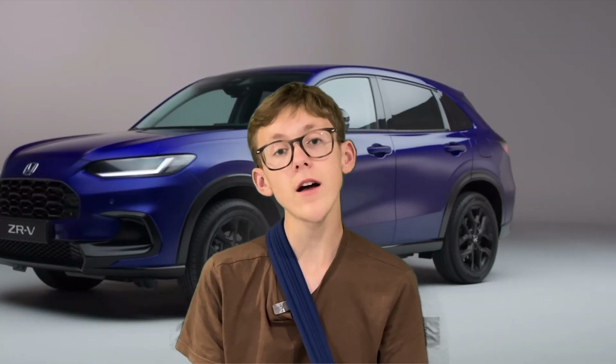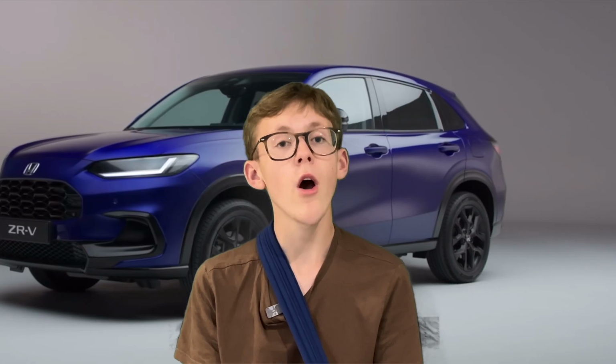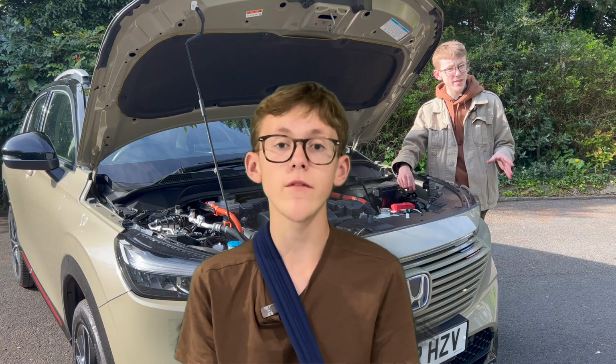The ZR-V fits perfectly between the HR-V and the CR-V SUV. In Europe here, it's a self-charging 2 litre hybrid. The powertrain is taken straight from the 11th generation Honda Civic. This means it's got an ECVT transmission, although it's a little bit different on this ZR-V than it is on our HR-V and the Jazz.